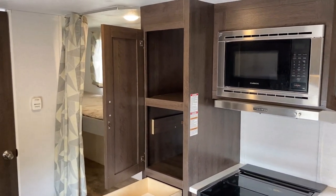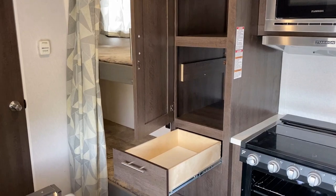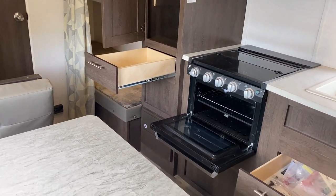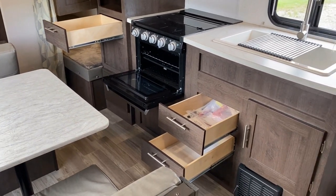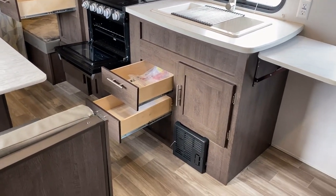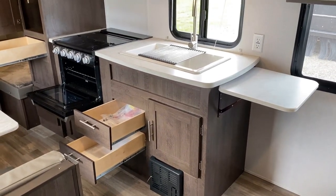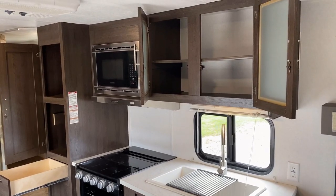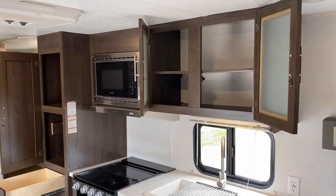What you're looking at there is a 10.7-cubic-foot active compressor fridge that's 12-volt powered. That is a larger capacity. It's faster cooling. It's completely travel safe. There's so many good benefits that go along with it. I'm a big fan of those things. And I love that shelf and that overhead cabinet.